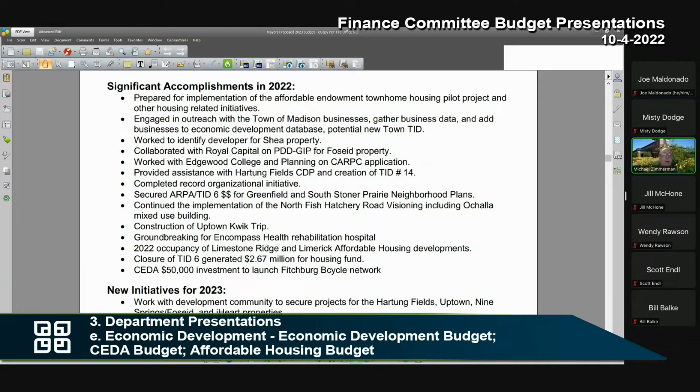And then, I'm sorry, over here by, I'm confusing myself here, the Limerick Affordable Housing over here by Sain Road and Lacey Road, and then Limestone Ridge behind Super Target. And then we added the senior housing development, the Quarry Ridge as well. So we're continuing to fill out our workforce and senior housing portfolio.